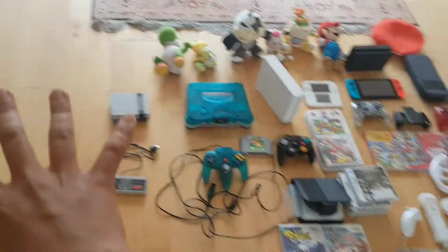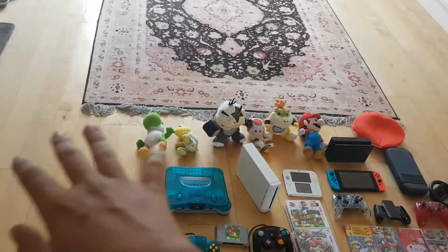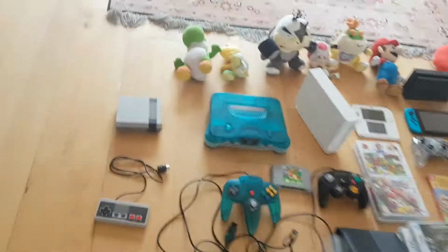So I'll go through all the consoles and controllers first and the games. Then I'll go through the plushies and other merchandise that isn't console related, if you see what I mean.